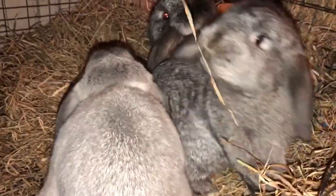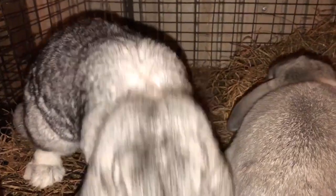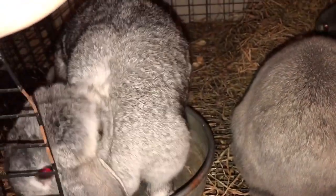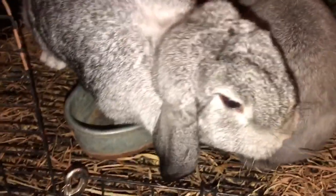And then I have these 4 mini Lop does. They are just pets. I rescued them from a lady that was going to cull them. And I just didn't want to see that happen. So this is Sweetie here. She is a gold tip steel, I think, or she might actually be chinchilla. I can't remember what she said. But she's about 2.5, 3 now as well.